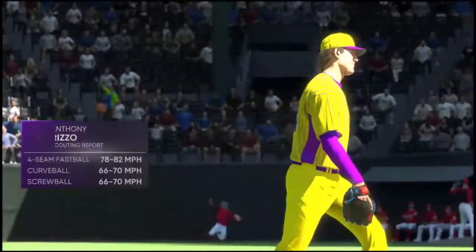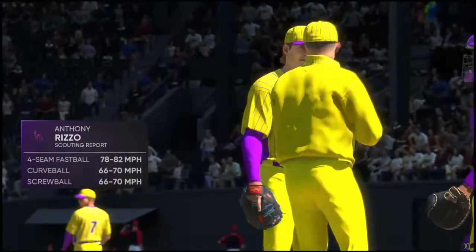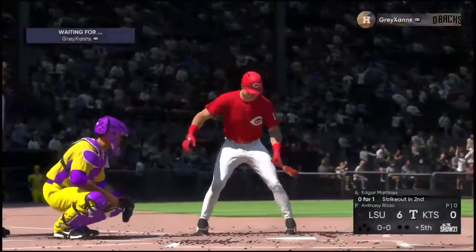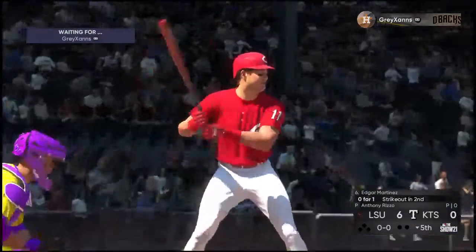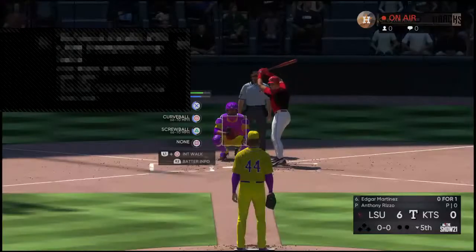Anthony Rizzo, a southpaw standing 6'3", gets the ball now out of the bullpen. Set now for the bottom of the fifth, and next to bat will be the first baseman, Edgar Martinez.